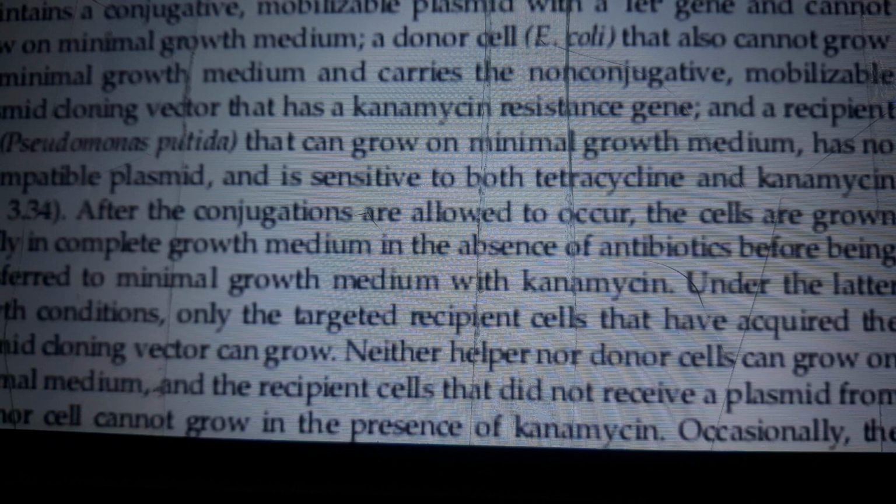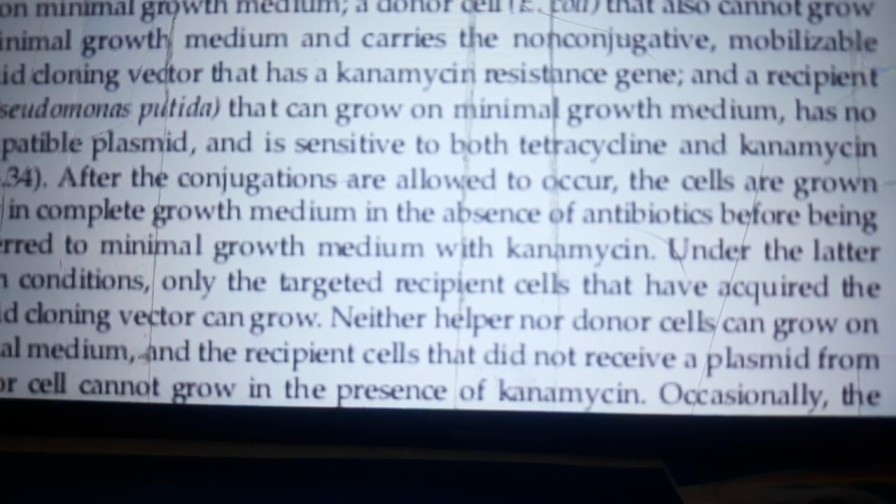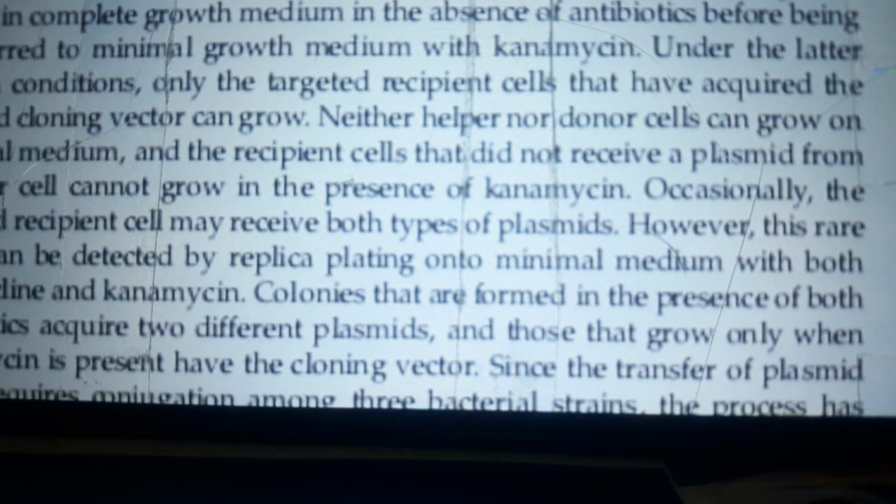For example, one possible selection procedure uses a helper cell, E. coli, that maintains a conjugative mobilizable plasmid with a TET gene and cannot grow on minimal growth medium, a donor cell, E. coli, that also cannot grow on minimal growth medium and carries the non-conjugative mobilizable plasmid cloning vector that has a kanamycin resistance gene, and a recipient cell, Pseudomonas putida, that can grow on minimal growth medium, has no incompatible plasmid and is sensitive to both tetracycline and kanamycin.